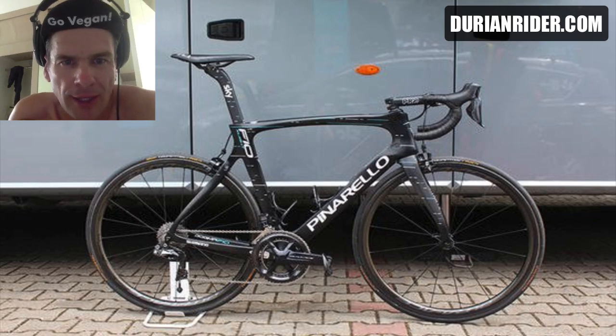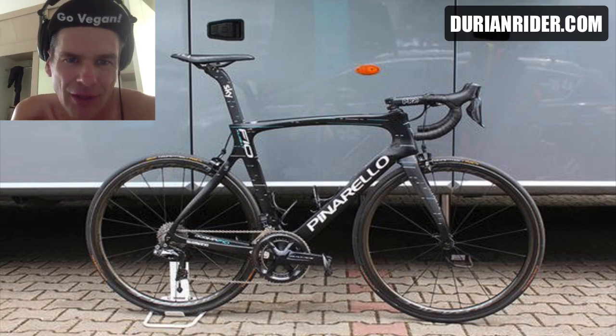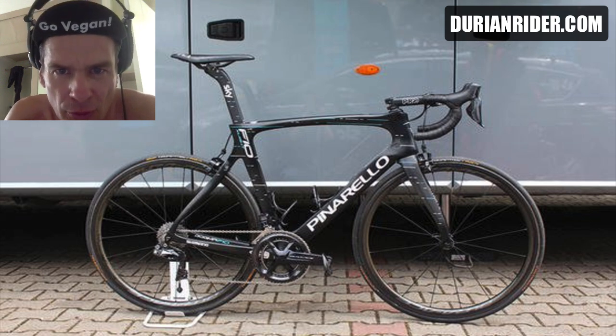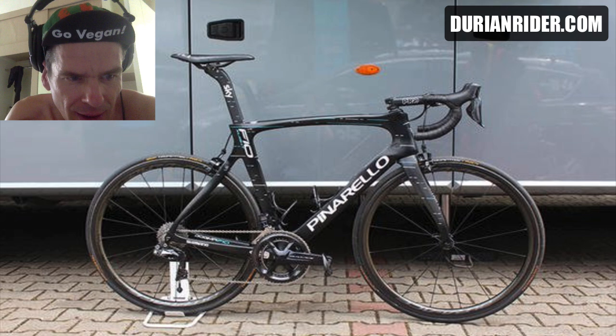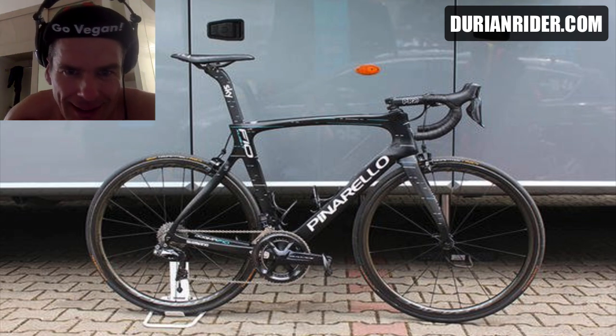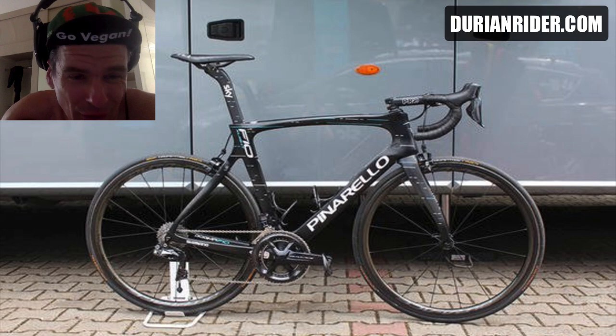Welcome to Tour de France Bikes. This is the Tour de France 2017 with the Pinarello F10. This is the Team Sky bike. This isn't Chris Froome's because it doesn't have the Osymetric chain rings. I'm not sure whose bike this is. It could be Luke Rowe. And we've got the full Dura-Ace, the new 9100 series.